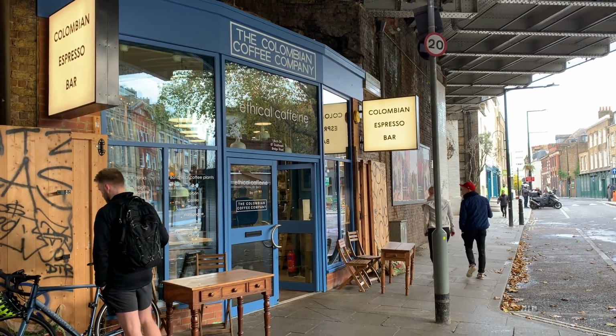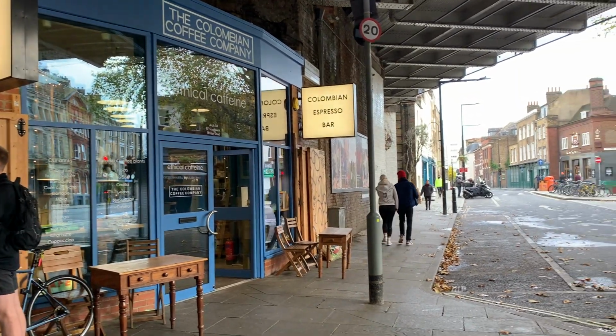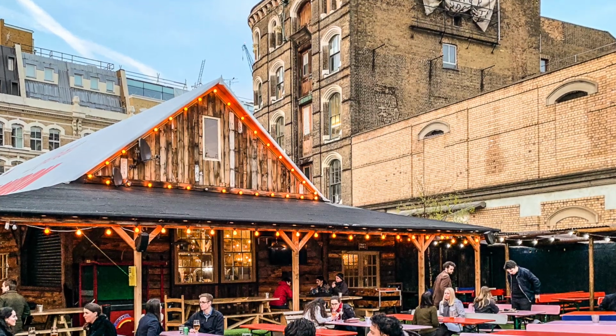Soon you'll come to Flatiron Square. This market is a great place to sit and have a drink or a meal. It's fun to watch the world go by.